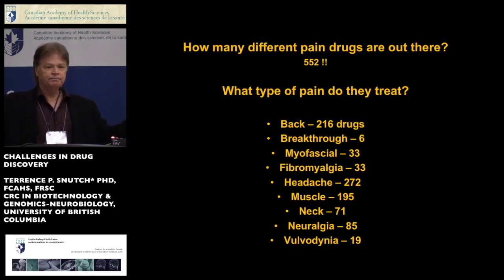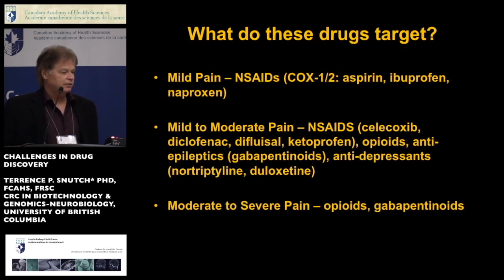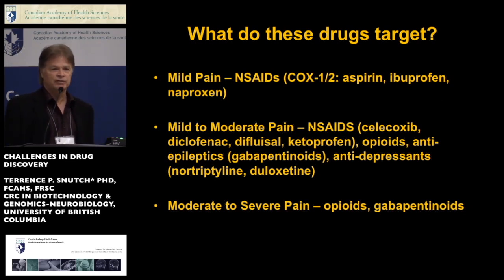And so what's the problem? We got all these drugs. They're already available. Well, it turns out that that is the problem, in the sense that if you look at what those drugs are doing, they're not actually targeting very many different parts of the pain pathway. Dr. Zamponi and some of the other speakers have already shown you, Gilles, that there's central parts of the pain pathway in the brain, the spinal cord. There's peripheral nerves, muscle. And if you look at the actual molecular targets that these 552 drugs are targeting, it's not actually that many.